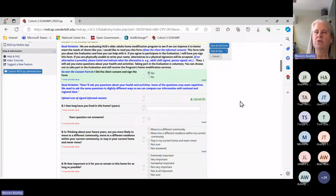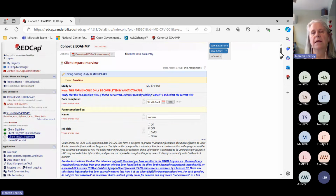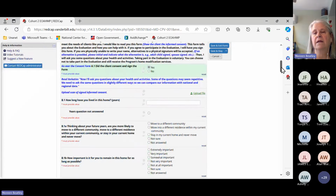If you take a picture right then and there of the client's signed consent form, you're going to save it to your computer. You're going to title it a specific way: ICF, Informed Consent Form, underscore, and then the study ID for the client, which is up here. It's MD-CPV-001, underscore, and the date they signed it. And you're going to go ahead and upload that file.